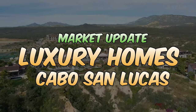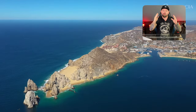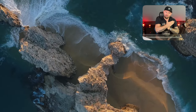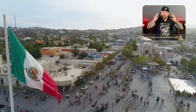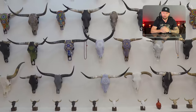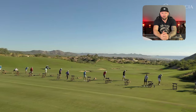We are back here in the studio, Cabo One, and today we're gonna be going over luxury homes in Cabo San Lucas. Nope, luxury homes in San Jose del Cabo. Usually I like to talk a lot about Cabo San Lucas, but today we're gonna go up just the road, 30 minutes away. San Jose del Cabo is a bit different than San Lucas. It's more chill, relaxing. It's more of a mature crowd, a retirement community, if you will.